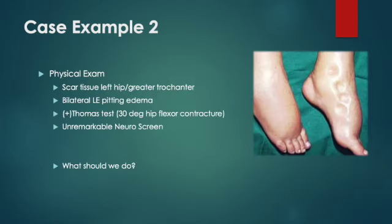So we go a little farther with this case example, and we notice when we take a look at him, we have some scar tissue over the left hip, greater trochanter. That's perfectly normal after so many hip replacements. Now, this next one, that should really speak to you. Bilateral lower extremity pitting edema. This particular patient has some pitting edema. That is not a typical presentation after a hip replacement.